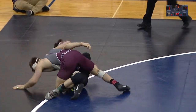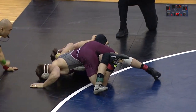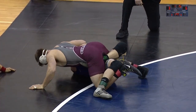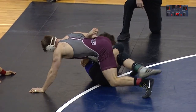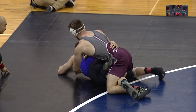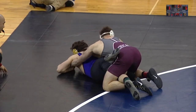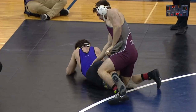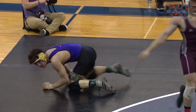Nice ankle pick there. So you just change your level there, Andrew. Look at that, 2-4. So that's a 6 point right there. You can stay on there, continue to work it to go for the fall. And Corolla was so quick on that too. He went from grappling at the wrist to reaching for that ankle in a heartbeat. Yeah, it's nice. You just drop down, grab that ankle, execute it very, very technique-wise.